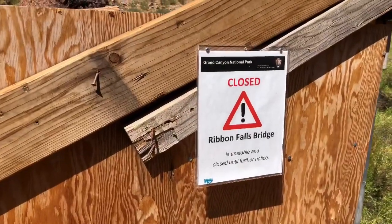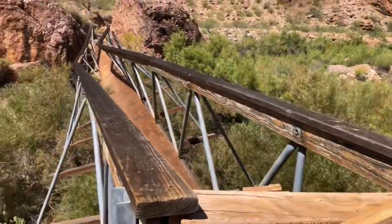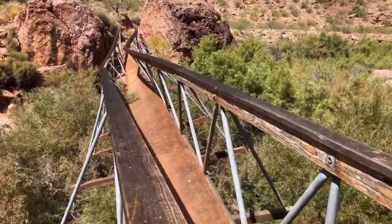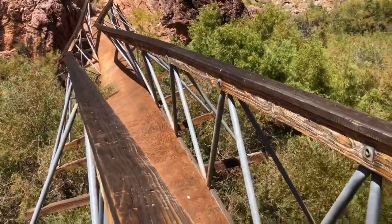So I'm not quite sure what happened to the bridge leading to Ribbon Falls, but what I do know is we found a detour that led us to the beautiful oasis sitting at the bottom of the Grand Canyon.